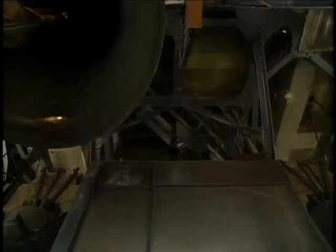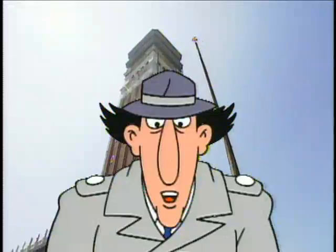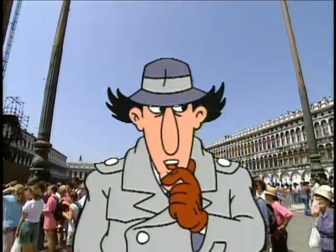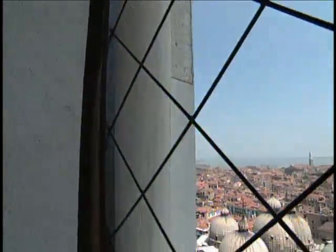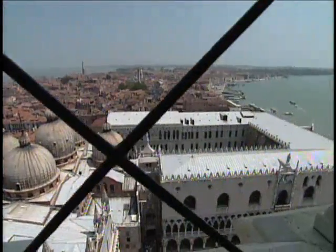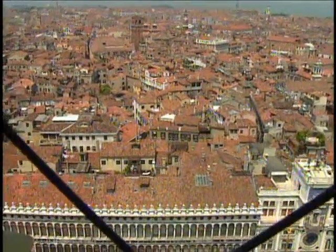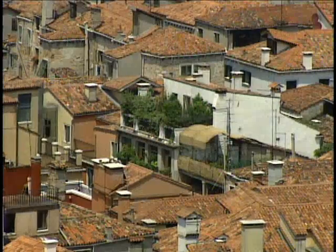Then there's my not-so-favorite, the bell that warned the people of an execution. Luckily, they don't use that bell anymore. Hey, maybe they could use it to ring in the new year. Wowzers, you can see all of Venice from up here, especially the parts that aren't underwater. What a view! Of course, this isn't the original view, because this isn't the original tower.